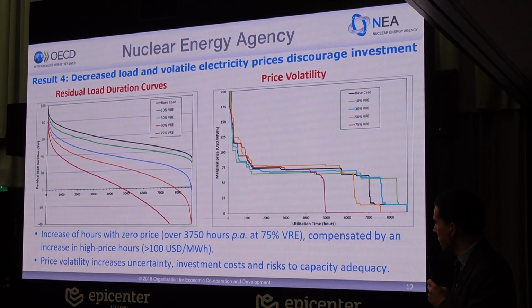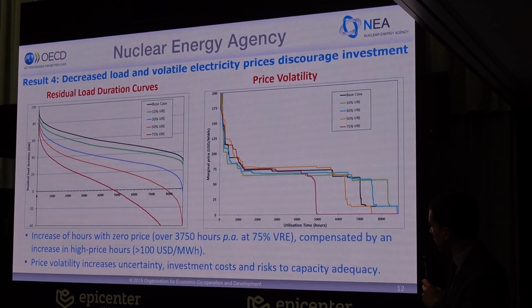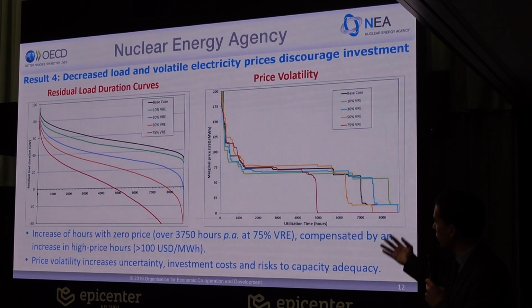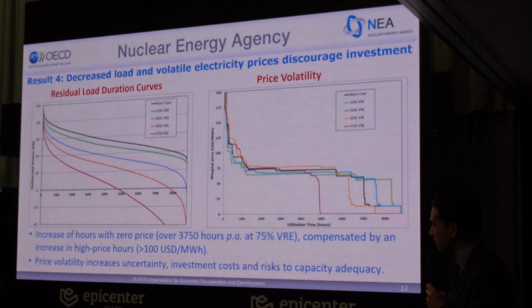So there is clearly a question here for policymakers as to how, from a market perspective, we can make this work and expect that this will derive signals with enough incentives for the investments we need in the power sector.